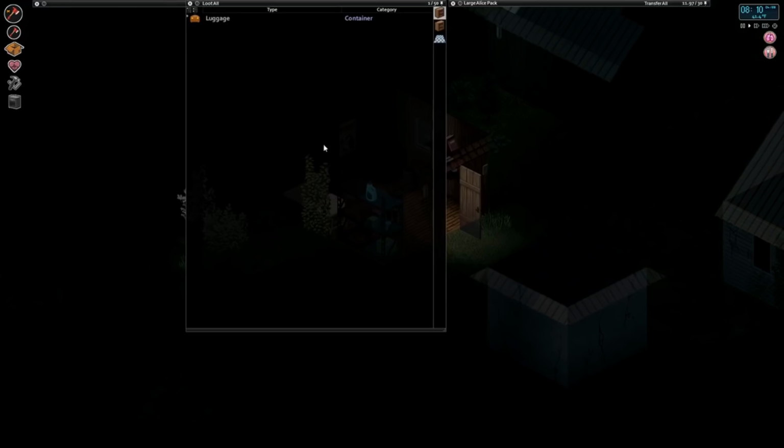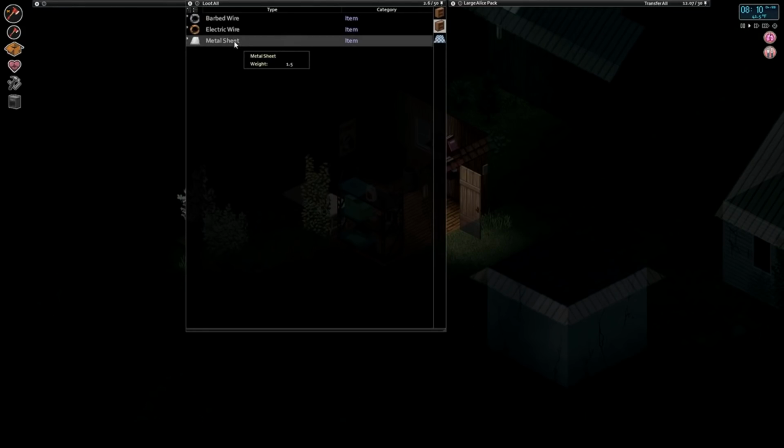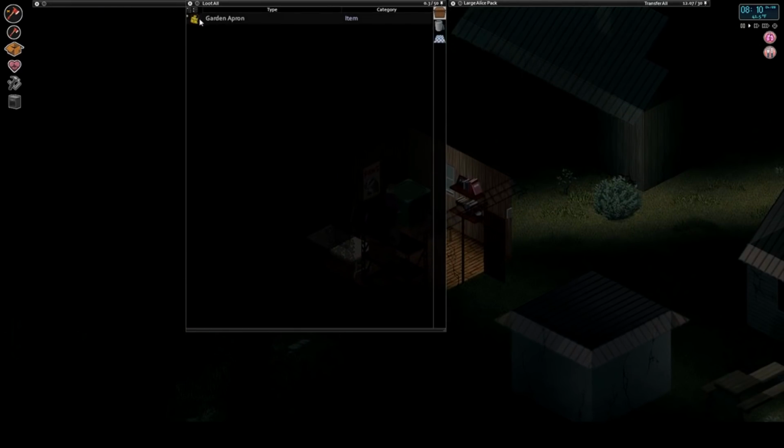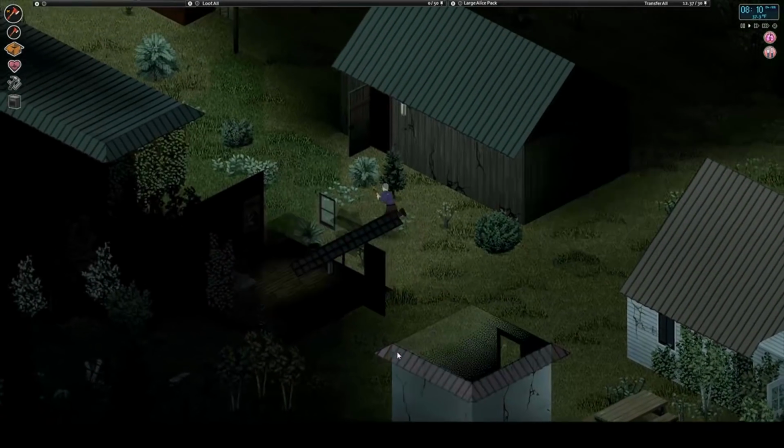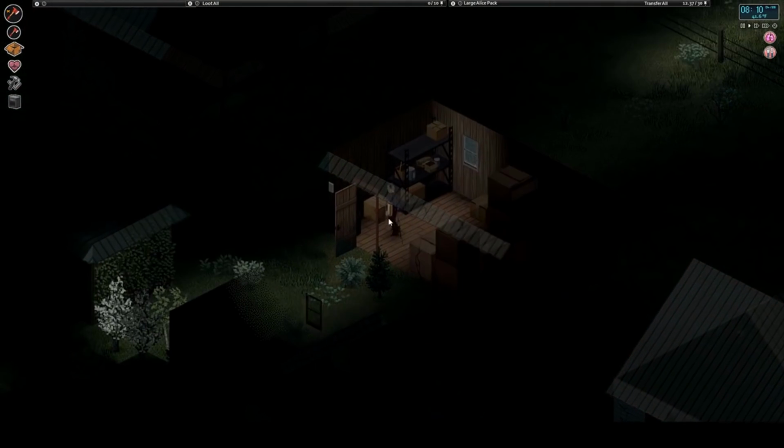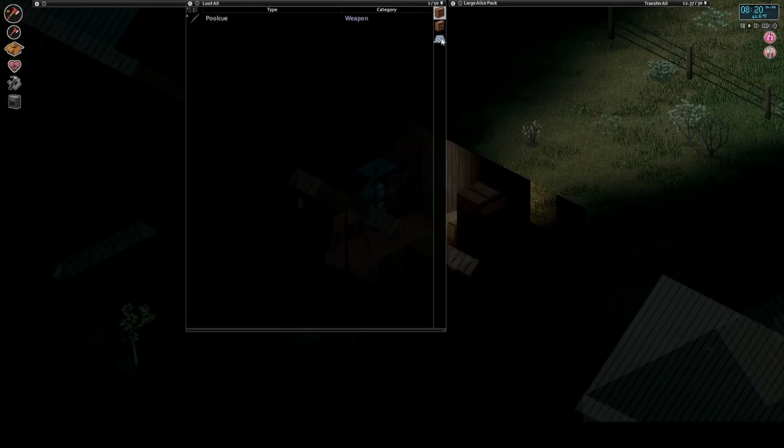Nothing in there. Luggage. Electric wire, hot glue sticks. If we can find a hot glue gun, that'd also be a good thing. A garden apron so we can make a gardening workbench. I think I'm at that point where I can do that, but I'm not 100% sure. All that stuff is in the future. All late game.